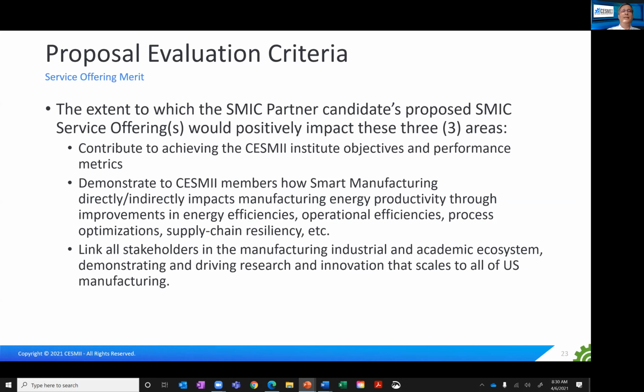How do they demonstrate to SESMII members how smart manufacturing, either directly or indirectly, impacts energy productivity through improvements in energy efficiencies, operational efficiencies, process optimization, and supply chain resiliency? And how do they help us link to all stakeholders in the manufacturing ecosystem? SMIC cuts across multiple industries, multiple size companies. So we have to have something that scales to all of US manufacturing.